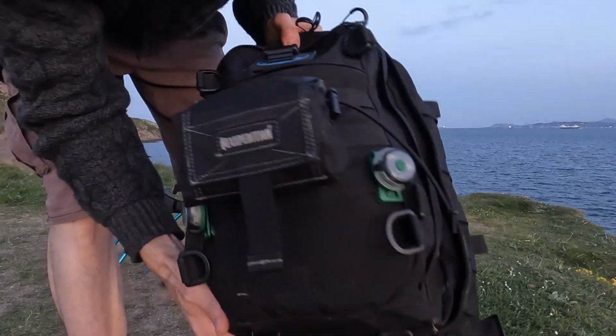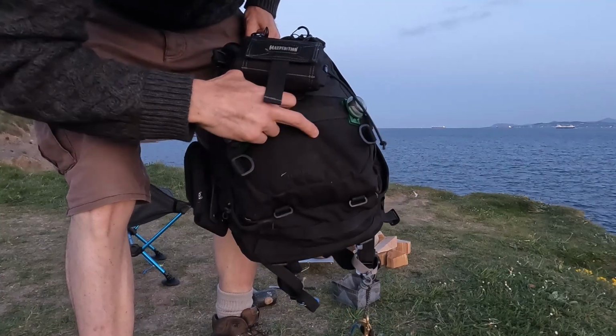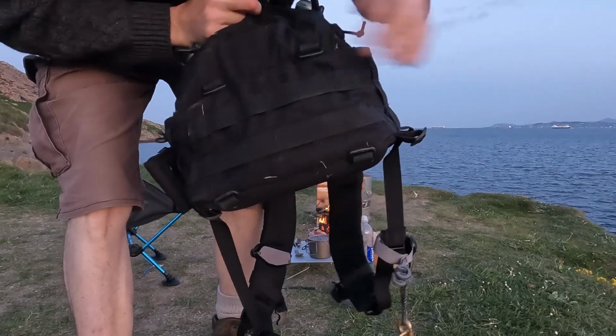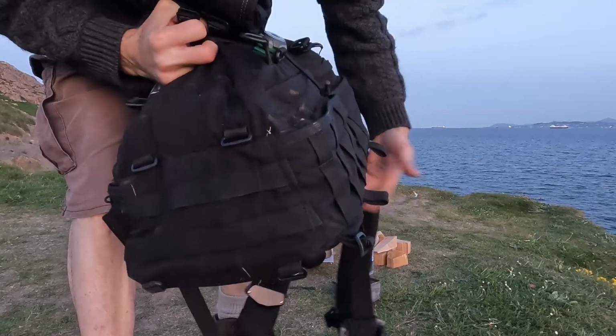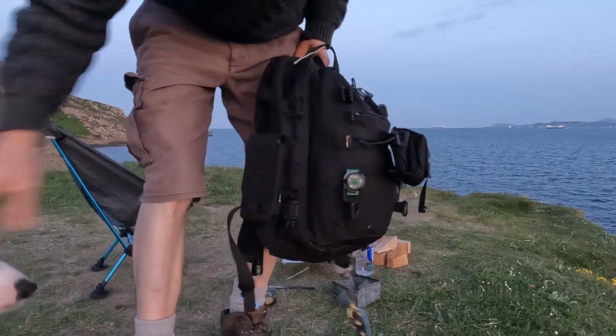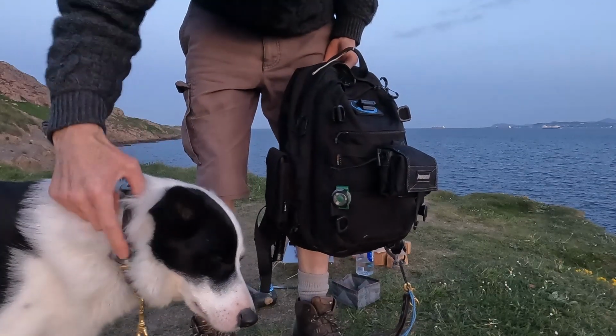So this is the pack. It's a Sparrow. Yeah, Sparrow 20. Oh, Sparrow 20, not 30, sorry. Has MOLLE strapping all over it. There's 2 gobbers, and then 4 gobbers on Soto's collar, 2 on each side.